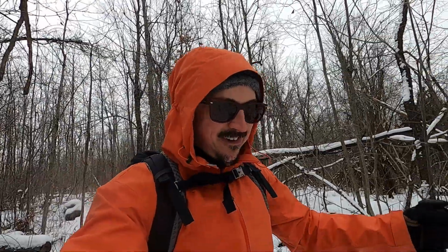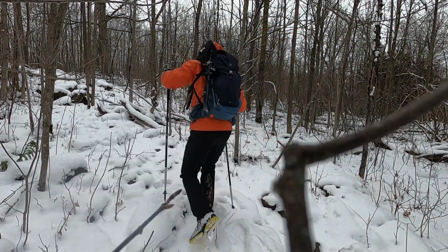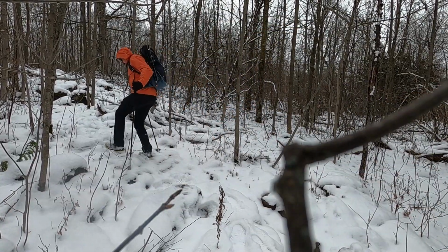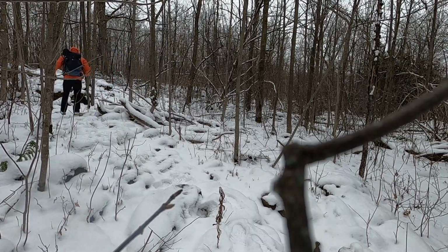I kid around a lot about my trekking poles, but honestly, there's a reason that I love them so. This terrain right now is so slippery. It's covered in snow. You can't see, but it's all rocks. It's just big rocks underneath your foot. Without these things, I'd be on my keister for sure.